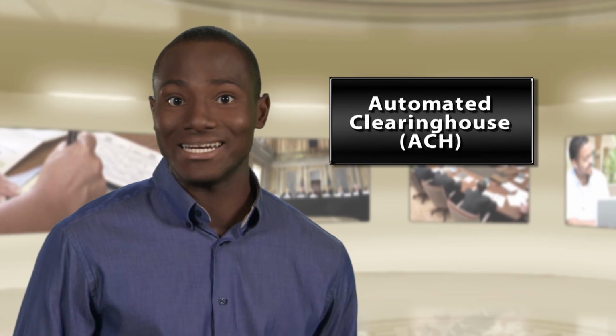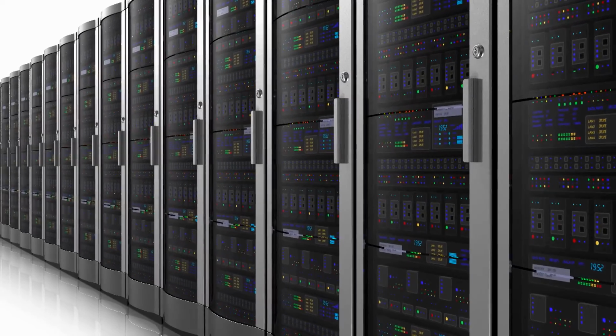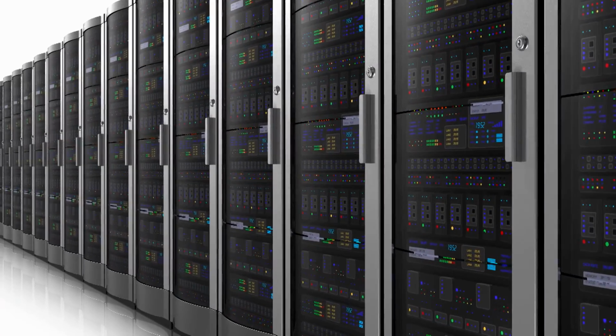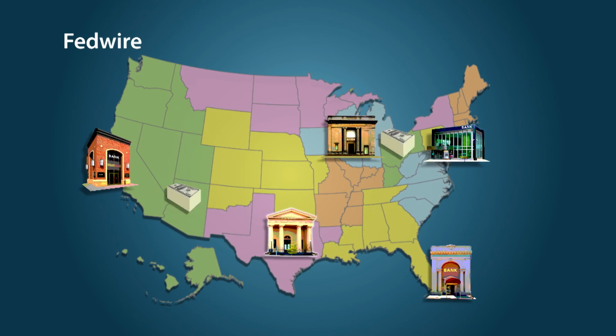There is another part of the payment system called Automated Clearinghouse, or ACH. The Federal Reserve processes a huge amount of the electronic financial transactions, like direct deposits of people's paychecks. FedWire is a system operated by the Fed that allows financial institutions to transfer large amounts of funds immediately to other financial institutions on behalf of their customers.